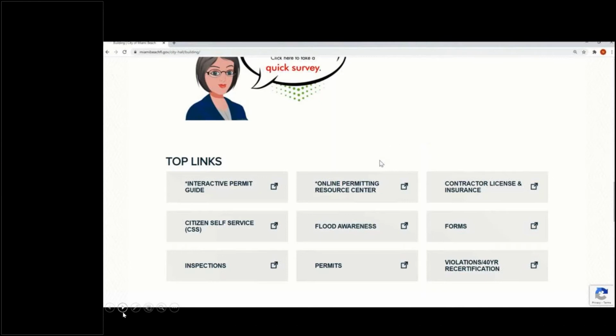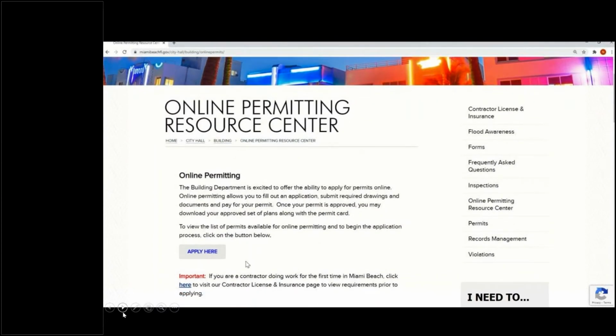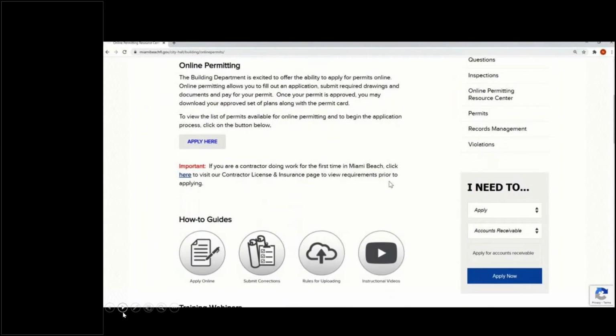I want to take some time to go over specifically the Online Permitting Resource Center page, as all of our permitting is now done online. This page should be a helpful tool in helping you to navigate the online permitting steps and requirements. The Apply Here is a direct link to the Citizen Self-Service, or CSS for short, where you actually apply and manage the permits. But before you apply, it's important to go over the instruction guides in order to make sure that you are applying correctly and to avoid losing any time.